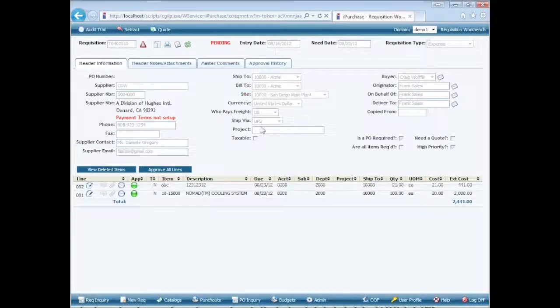I'm back in the same requisition as Frank, the person that put it in. All these fields are disabled. Some users have the ability to modify a requisition while it's in the pending status, and you give that security privilege. I don't happen to have that privilege, but some users can. The buyer, for example, is a very good case of someone who can change the data. Now, because they can change the data, iPurchase is always looking for data changes.